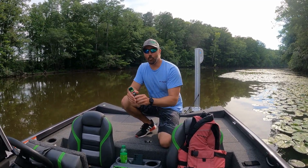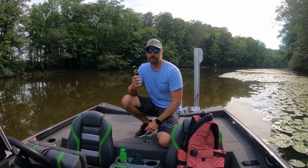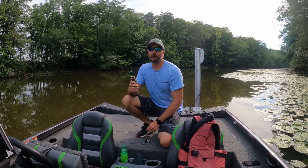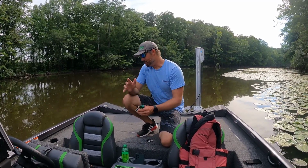So the first item would be bug spray. Some days out on the water, there are biting flies and mosquitoes that get really bad. So you want to make sure you keep bug spray for you and your family in the boat, so that way you don't get stuck out there getting eaten up, because it can make your day miserable.